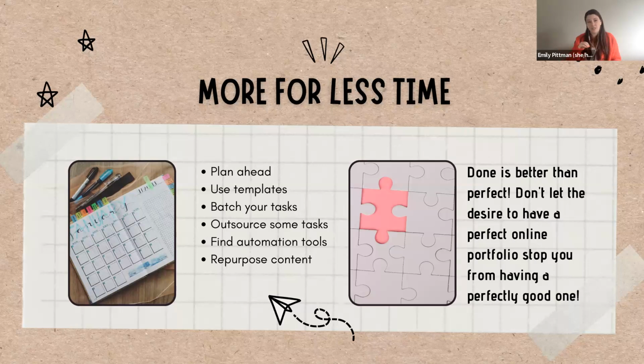Also, there are automation tools. And I know I'm speaking really vaguely. If anyone has any specific questions about any of these, please ask, and I will get into specifics. But there are automation tools out there that can connect one app to another, as an example, and streamline a process. I will give you a specific example for this. For my website, I use Squarespace. I have a Squarespace scheduling system on my website.